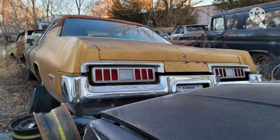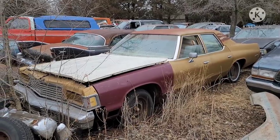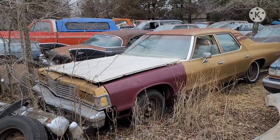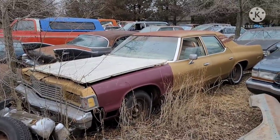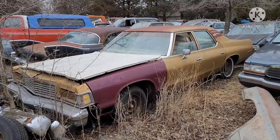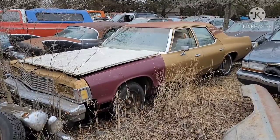And it's a crank window car, not a power window car. All five of these that I have are crank window. So all those little things that make it the right car to convert, that kind of makes a difference. So that's why I chose this one.